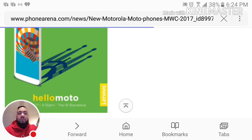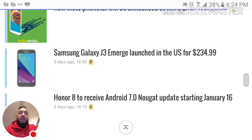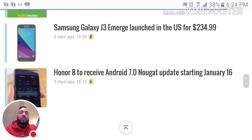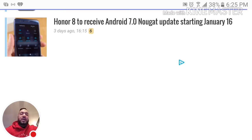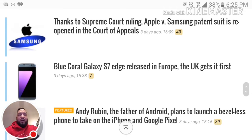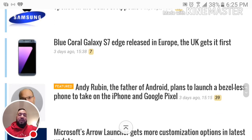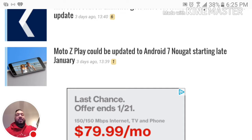I saw another article here, which we'll get to in a little while, that they will be dropping Nougat in January. Here it is. Oh no, that's for the Honor 8. Also, I read another article that Motorola will be dropping Nougat on their devices in January as well, but the Honor 8 receives Nougat 7.0 update January 16th. Bullshit lawsuits between Apple and Samsung. No one gives a shit. Let's see. There we go. Moto Z Play could get updated to Nougat starting late January.